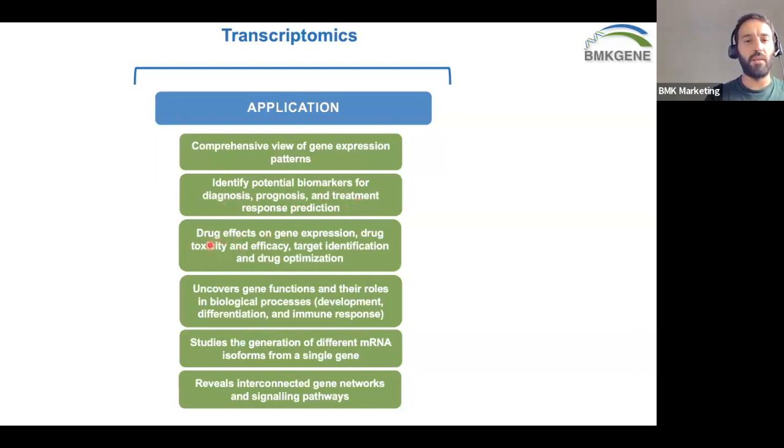Moreover, if you are working in vitro, for example, and using some drug, and you look at the drug effects on gene expression or drug toxicity or efficacy, target identification and drug optimization, transcriptomics can help. If you want to uncover gene functions and roles in biological processes like development, immune reactions, tumor reactions, and whatever, to study the generation of different mRNA isoforms from a single gene, like trying to identify new isoforms of a protein, for example, or to reveal interconnected gene networks and synaptic pathways.